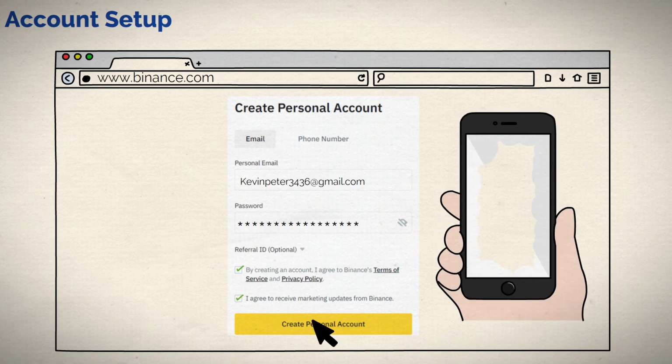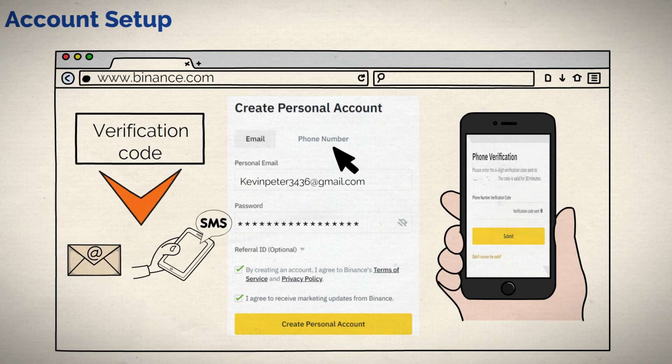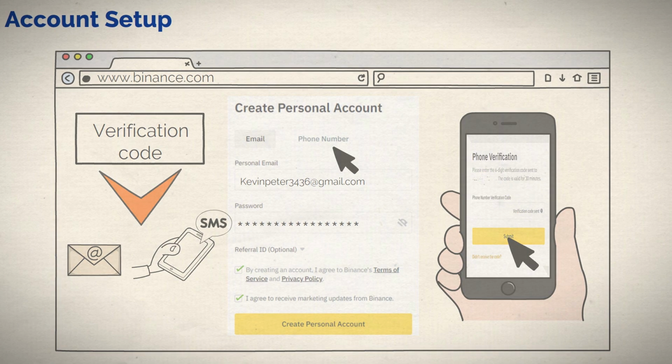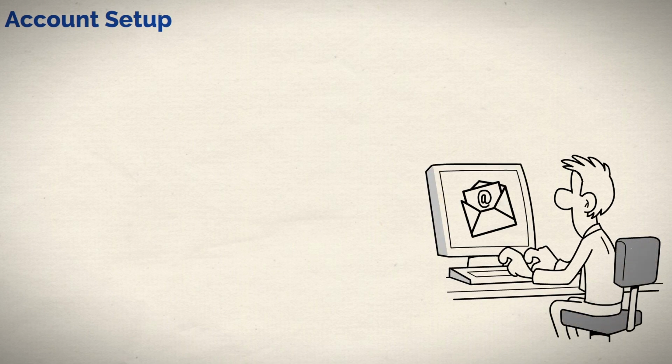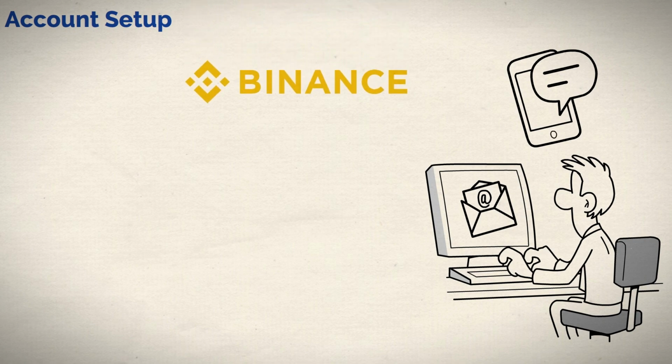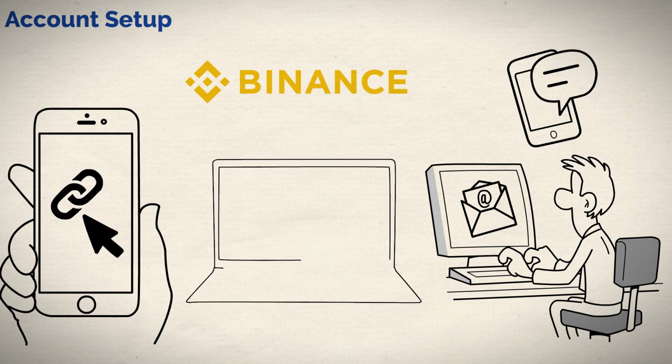Alternatively, if you're using the mobile app, choose Sign Up with Email or Phone from the Sign Up options after downloading the app from your app store. You will receive a verification code delivered to your registered email address or phone number. You will be able to create your password after entering this code. On the other hand, if using the website, Binance will send a confirmation email to the email address or phone number you supplied once you have created your password. To verify your email address and activate your account, click the link provided in the email you received. This is the basic setup complete.